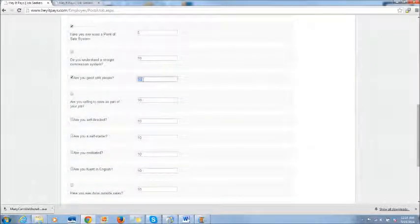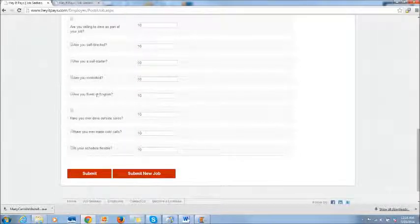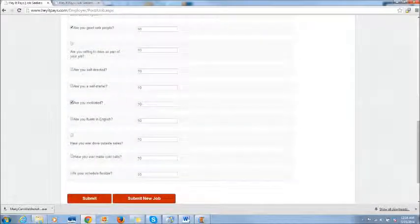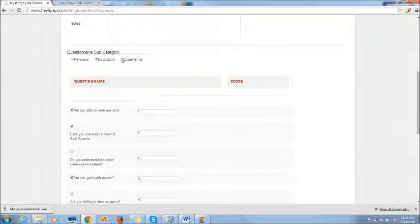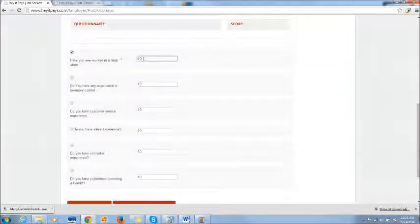Are you good with people? Of course we want everyone to be good with people. I'm leaving that as a 10. You have to be good with people, so I'm leaving it as a 10. We want to make sure that we take care of our customers. Are you motivated? Leave that as a 7. That means it is quite important, but not absolutely necessary. And this is a weighted scale on these points, and that will come into play as to who is actually eligible for interviews for these positions.